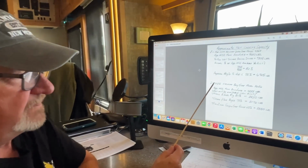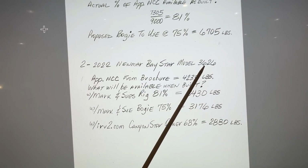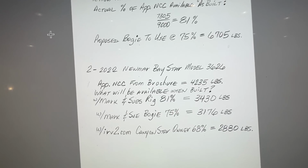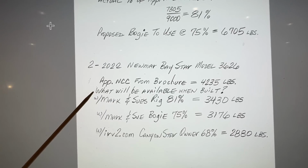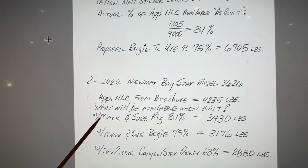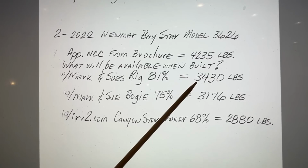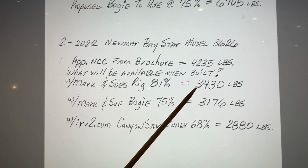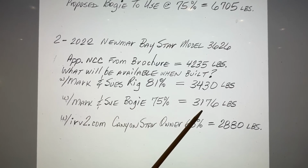So the Baystar model that I chose out of the charts was the 3626. What will be available after it's built? Well, if you use the Mark and Sue's rig percentage of 81%, this is what you should count on. Don't count on that, count on this. But if you want to use the Mark and Sue bogey, use this.